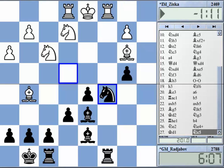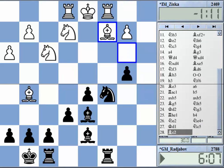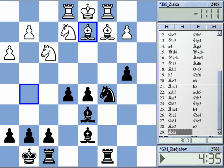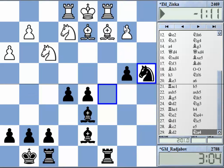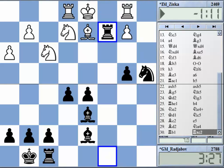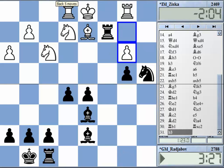Black's pieces coordinate very nicely, and now the pawns are starting to roll. Yeah, threatening mate in 1, always nice. Rook b1, and now this very nice move, just a nice sacrifice here on c2. It's easy to calculate, admittedly. So white played b3 here even.